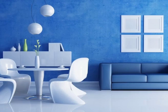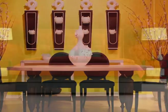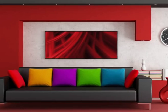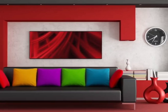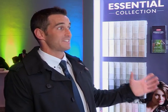Colour plays an essential role in how we feel and express ourselves. Enabling consumers and professionals to find their perfect colours and create spaces that reflect their individual personalities has always been paramount to Plascon. And first of all, congratulations. Judging by the presentation, this has taken you guys quite a journey to get to this beautiful stand. I never thought I'd be this inspired by a stand, but it truly is spectacular. Take us through the thought process. How did you arrive at this creation?